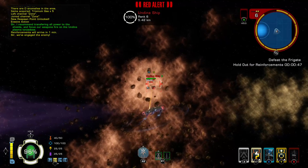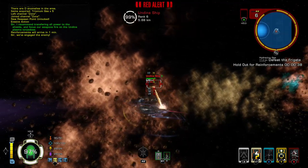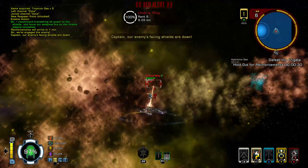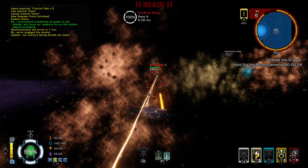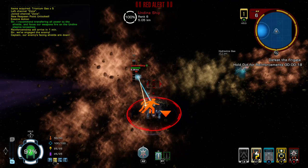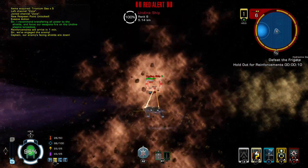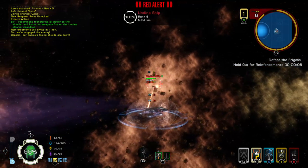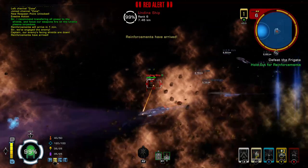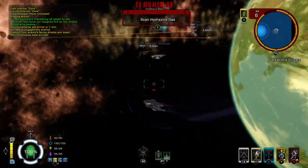Couldn't work at all. That's empowered to shield. Holy shit. Damn it! Keep trying to target that thing. It doesn't happen. Fire on it. There we are. There we got it. Just barely missed that one.